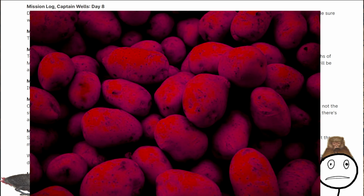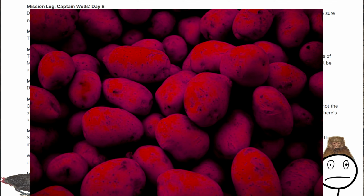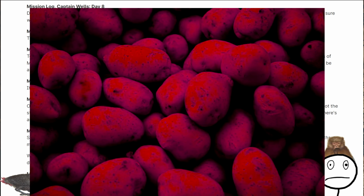Obviously, we'll still have radio contact. It's nice being alone. Mission log, Captain Wells, day 12. It's nice being alone with the team. At night, it's almost like camping. Yeah, camping in a weird cavern made of spuds.